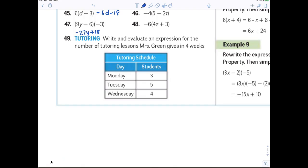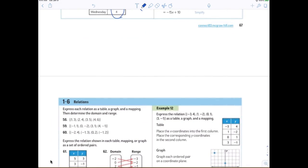How much was it? I think that was pretty easy also, right? 48. All I did was add these up and then multiply it by 4. Right? Anybody else have any questions with that? All right. Now we skipped 15.